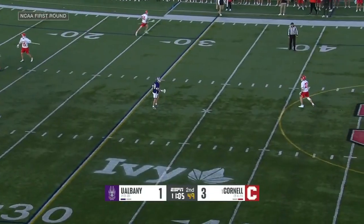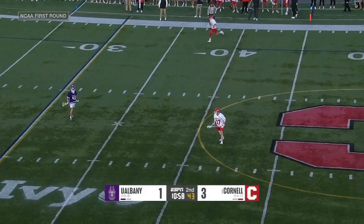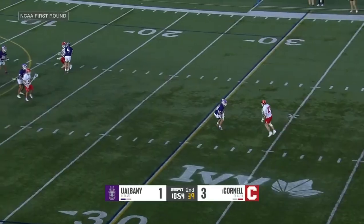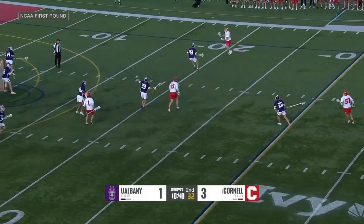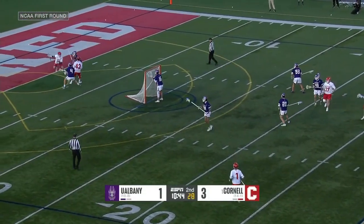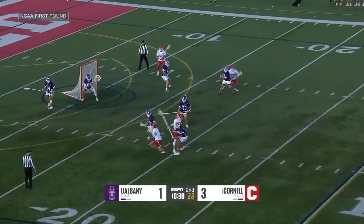What is UAlbany doing defensively to disrupt what has been an unstoppable Cornell offense for much of this season? Well, I think they're doing a great job sliding and recovering, and then when they are recovering on the backside, number 20 in purple, Brady Quill, he's getting out to C.J. Kirst. C.J. Kirst loves to dodge the rush approaches on the backside. Tremendous job of him last possession to get out to him, and now it's number 33, Grady Calcos, guarding C.J. Kirst. Let's see how he can continue to do on him tonight.